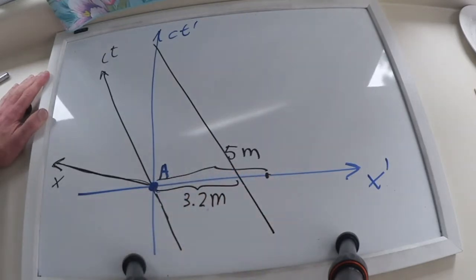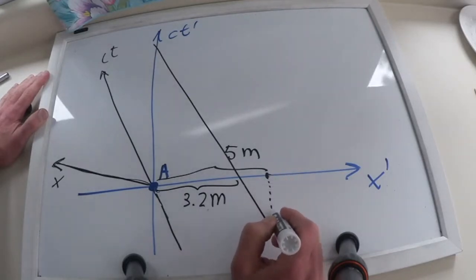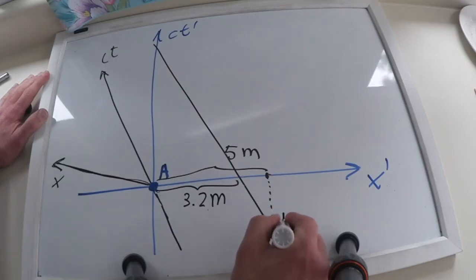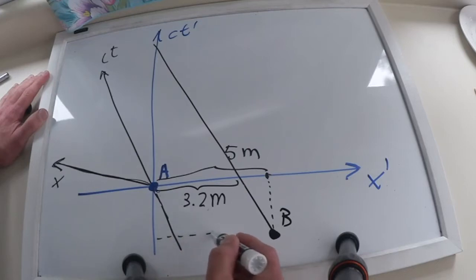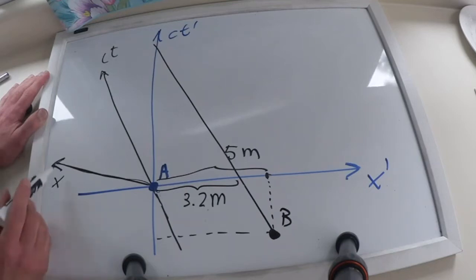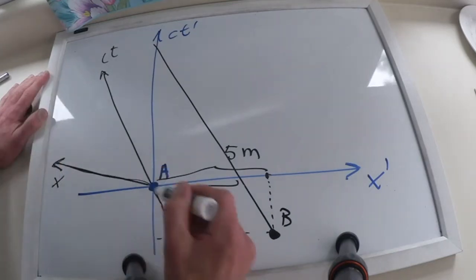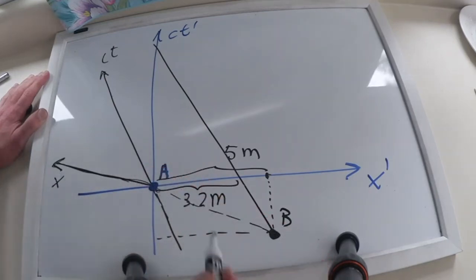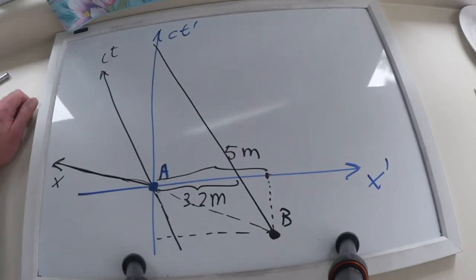Now from this reference frame, the event that takes place on the right-hand side is going to be event B, which takes place before, and then we have A, and this A and that B should be simultaneous from the reference frame of the garage. So if we continue this line, this is the x-axis, and we see that both events are simultaneous in the garage reference frame. Let's do the math now.